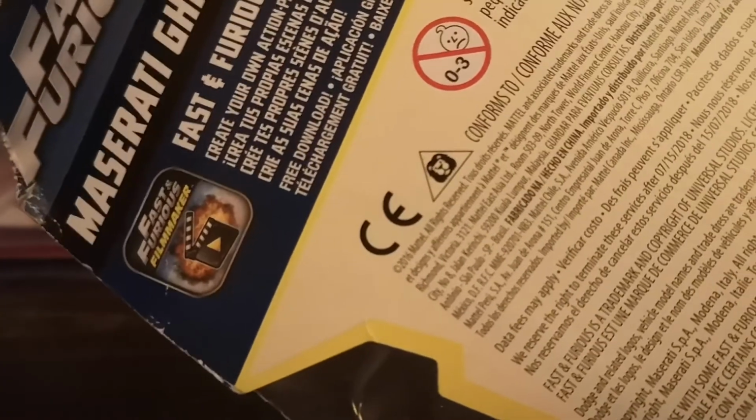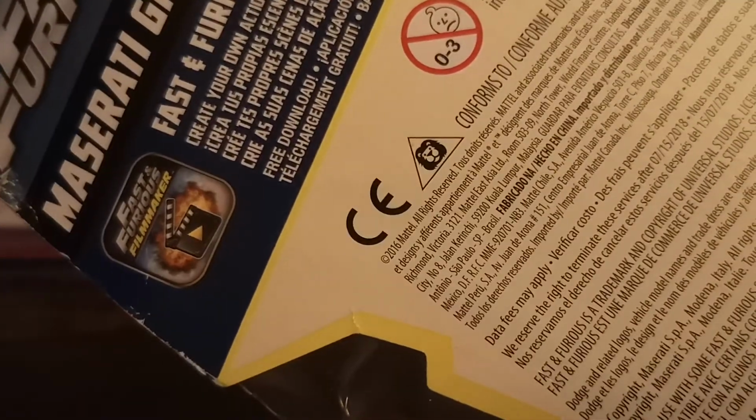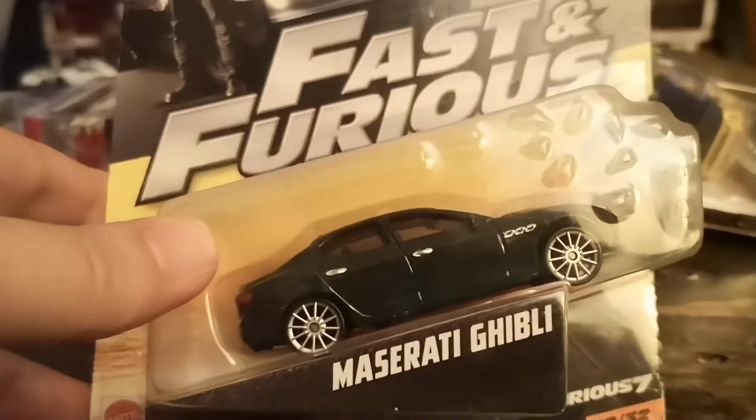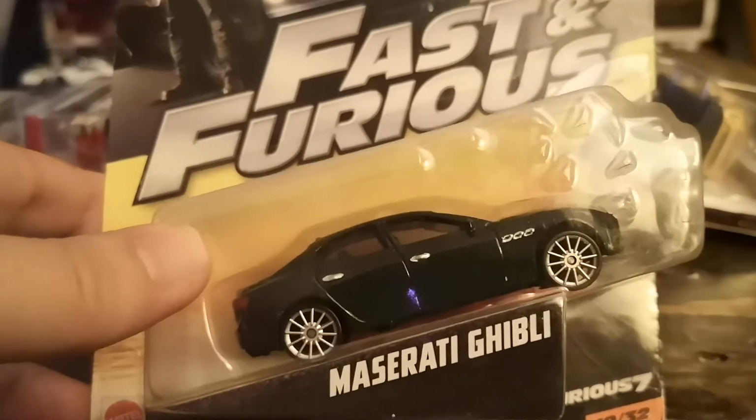Oh, yeah. 2016. And this is weird because it's not branded Mattel. It's not branded Hot Wheels or Matchbox or any other subsidiary. It's really like Universal Studios, Fast and Furious, Mattel.